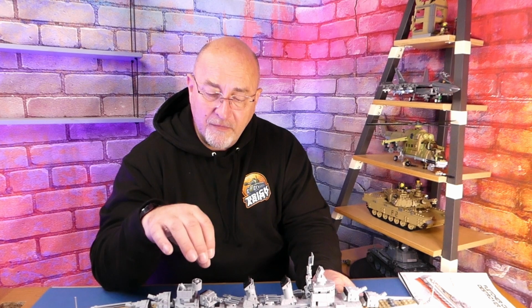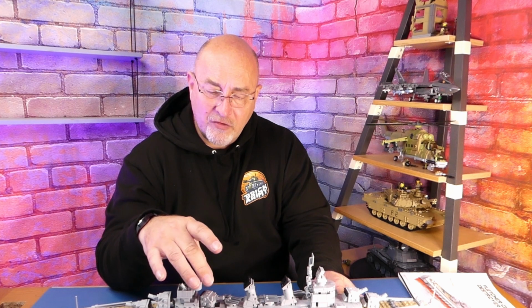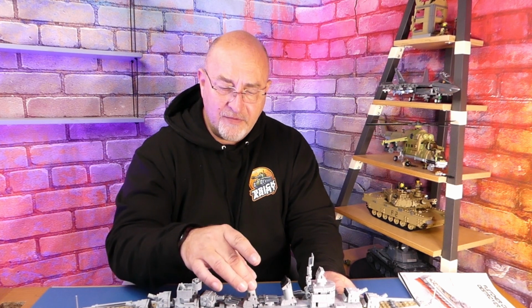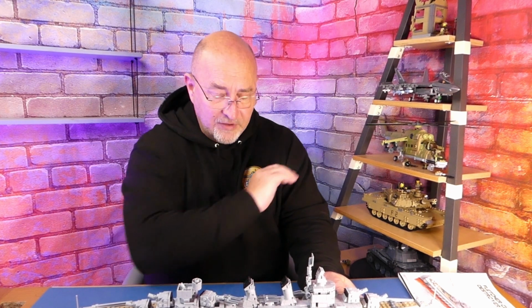The only other grump that I have about this, and this is not just this model, this is a lot of models, is that the things that actually move, the things that people will play with, like the turrets, they will move them and they will move the guns, and yet they seem to be mounted in not the best possible way. But something like these funnels are rock solid. They're not going to move. So why not do the same with the turrets? And this isn't just on ships. It applies to tanks, it applies to helicopters, it applies to planes as well.